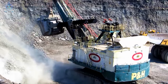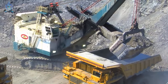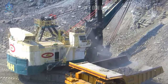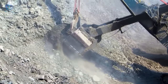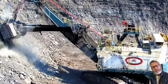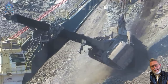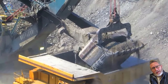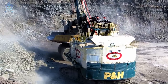Topping the list is the PH2800. This is one of the largest wire bucket excavators in the world, with an operating volume of up to about 500 tons. The machine is equipped with a powerful engine with a capacity of 3,800 horsepower, allowing it to handle heavy loads. The bucket lifting height is up to 24 meters, and the bucket diameter is up to 12 meters, allowing for a variety of mining tasks. What makes it top this list is how fast and accurate it is.